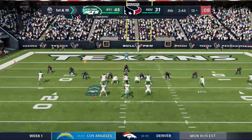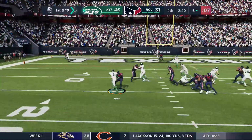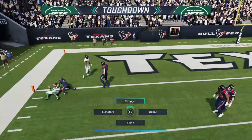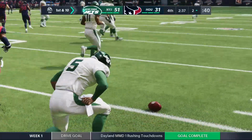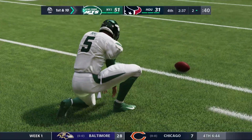What else is new? That'll put him right at 150 yards for the game, so he's really made his presence felt in this one. And they'll let the quarterback keep it here on 1st and 10. And he's going to take it in for a Jets touchdown. A 13-yard touchdown run. And the Jets find a way to stretch their lead.